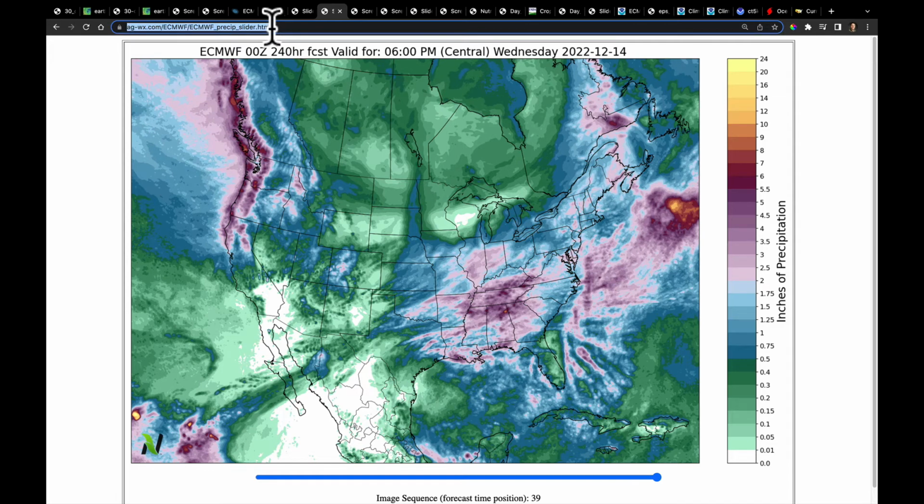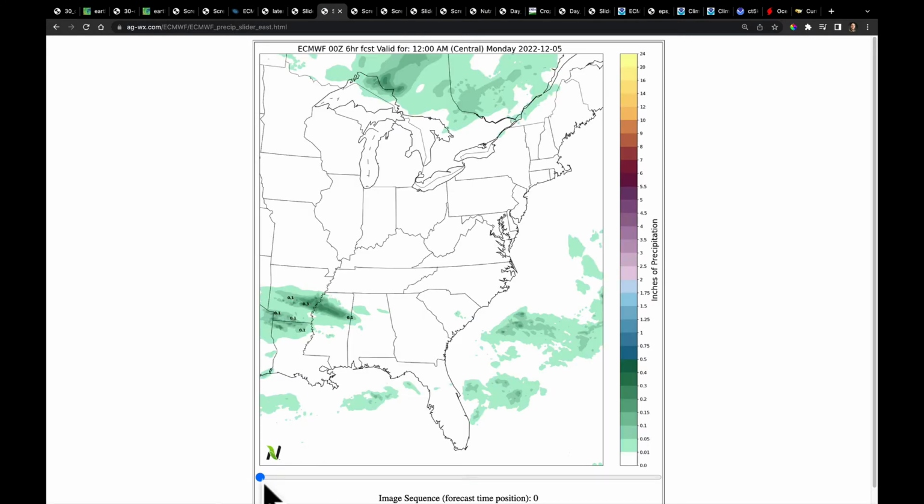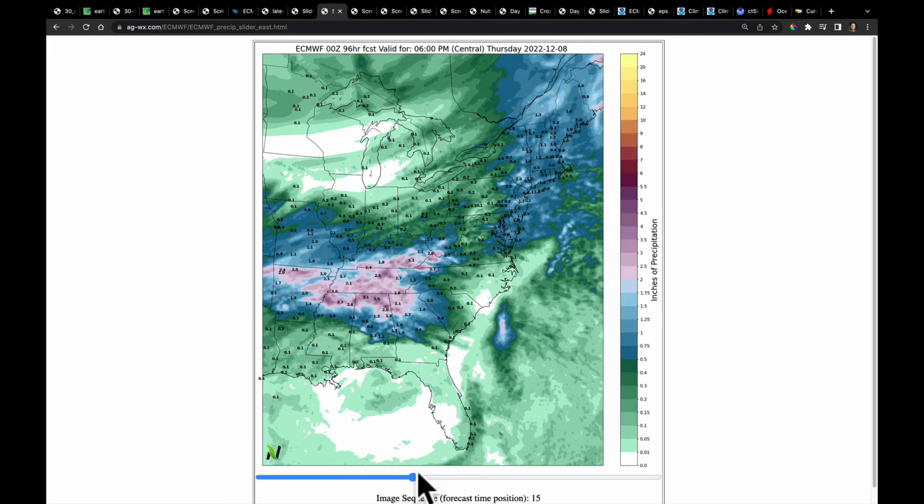I don't know, let's flip this over and show you the same maps, but how about for the whole of the East Coast? So let's put in East. There we go. And we just run this out all the way through Thursday. I told you, the models are not aggressive on putting out a lot of precip.